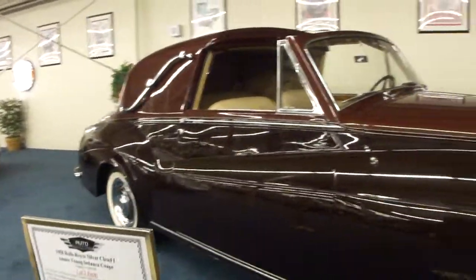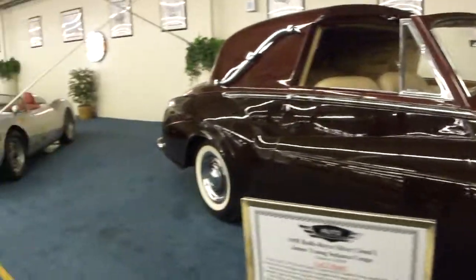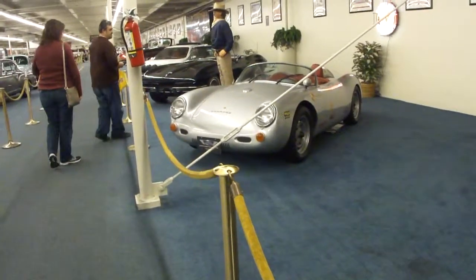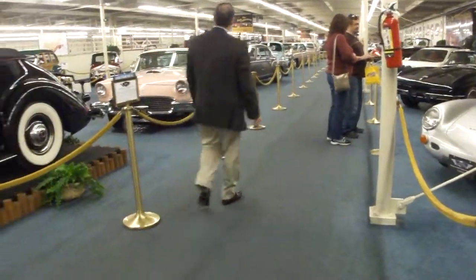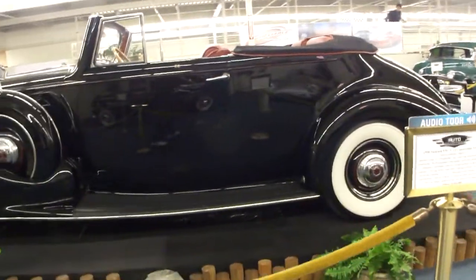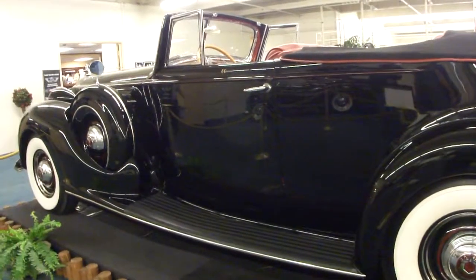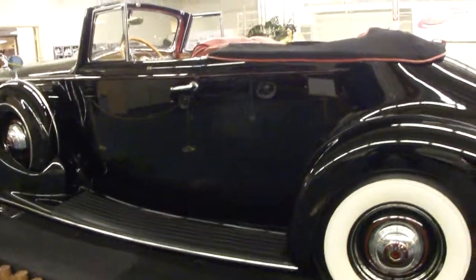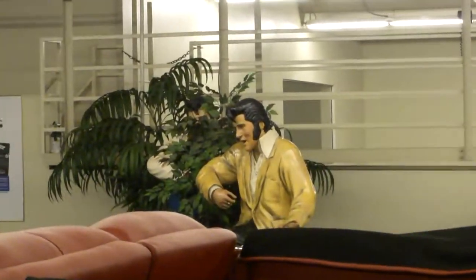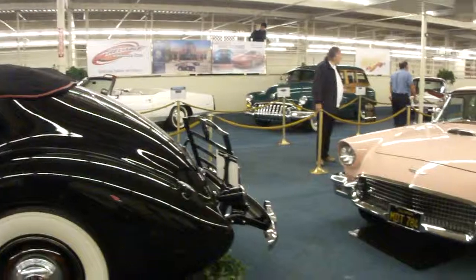Rolls Royce Silver Cloud 1, 1958. And there's an old Porsche. And here we have a 1939 Packard convertible. I spotted Elvis over there. Oh, we'll work our way over there.